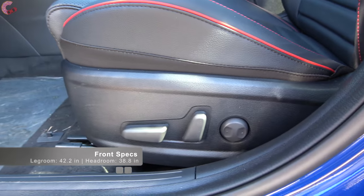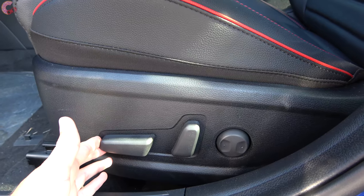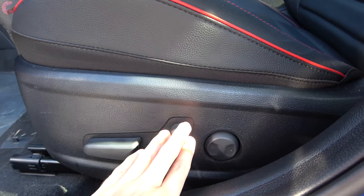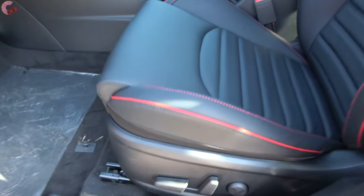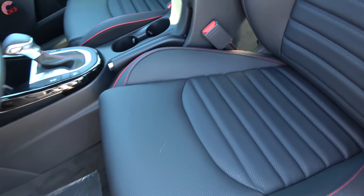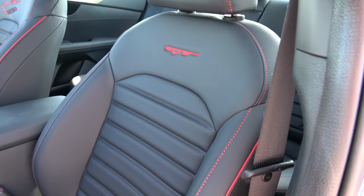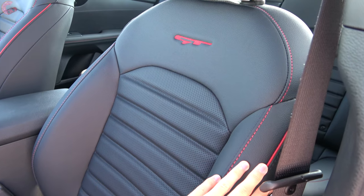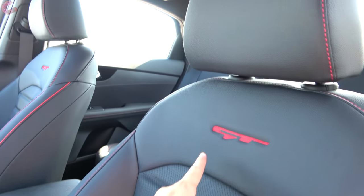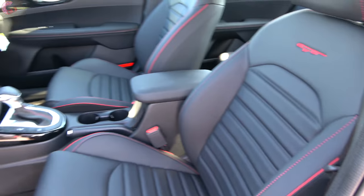And then turning to the seats here, normally on the GT, it comes with a 6-way manual seat. However, this model's GT2 package throws in 10-way power adjustment with 2-way lumbar support. And then like I already said, this is Kia's leatherette material, but a very, very attractive seat, I have to say. I really like this design in the center here, the color contrast piping and stitching, as well as the GT embroidering. Really just a very attractive looking seat.